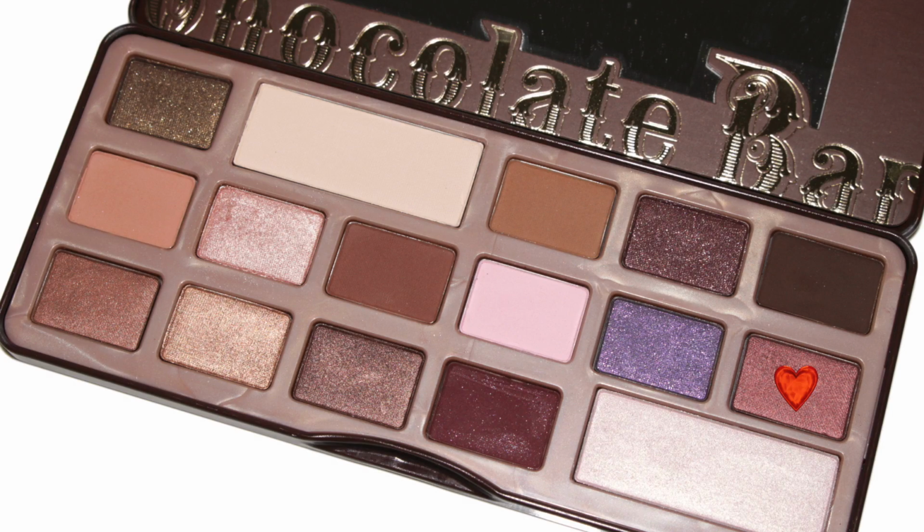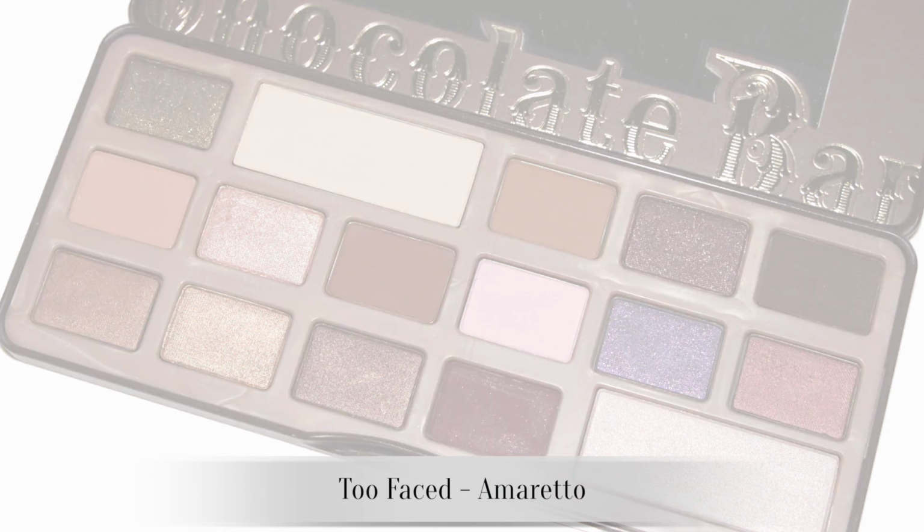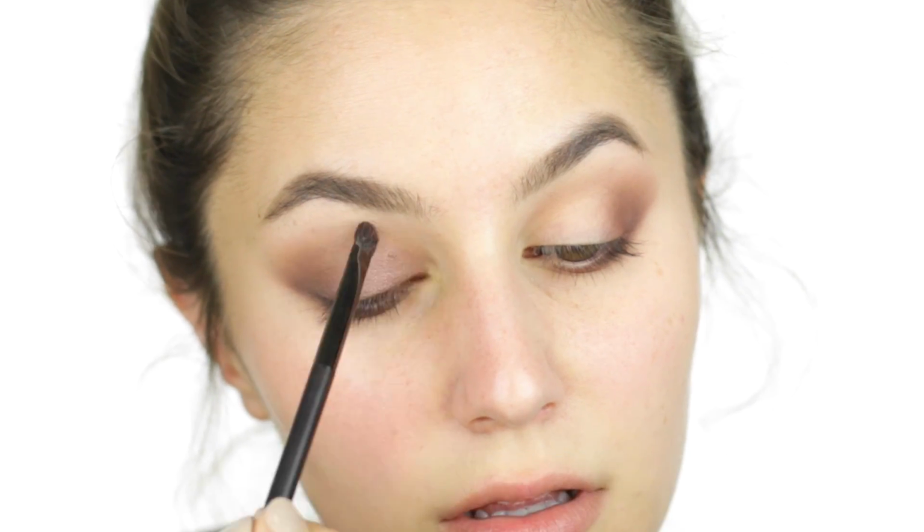For the lid, I've selected Amaretto, which is a purpled brown with soft shimmer. It's the first time that I've used this shade and it's quite dull. I think it's the dud shade in the palette, but moving right along.